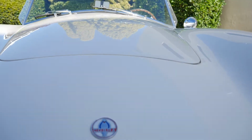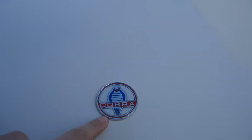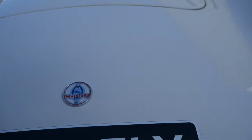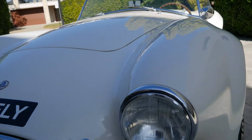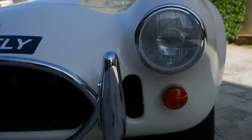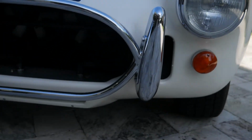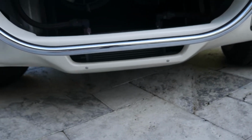So we've got the Cobra badge on the front. I just think that looks really neat. The old round lights and the polished chrome. I don't know what's stock on this or what's modified. It really is just an unusual vehicle to me, and just something that I really like the look of.